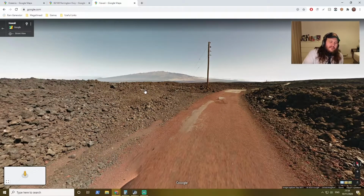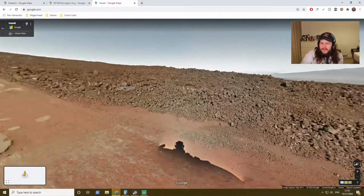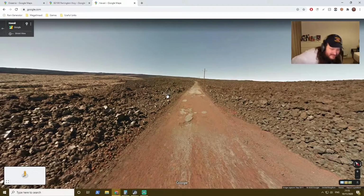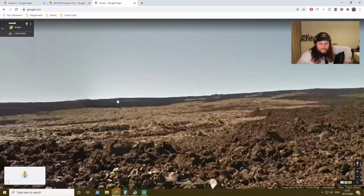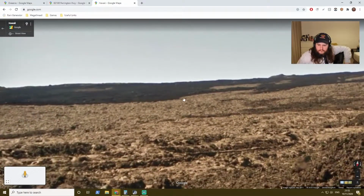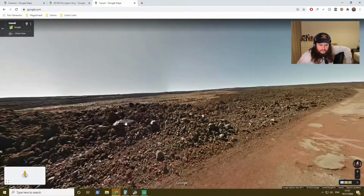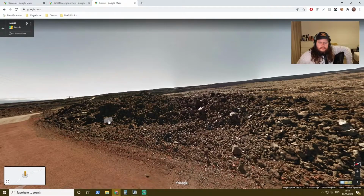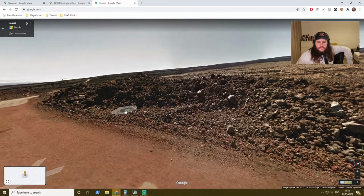I swear we got this in a challenge once, and I was like, "You have to be kidding me! Where the hell is this?" And then everyone started getting it, which just pissed me off. It's just so distinct with the soil. The only other place that I can think of that looks like this is in the Canary Islands, like Tenerife or Gran Canaria. They do have this kind of volcanic soil and really high altitude.